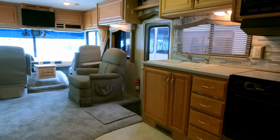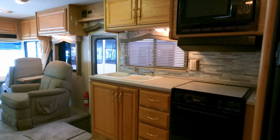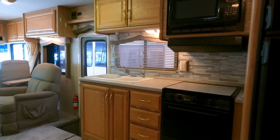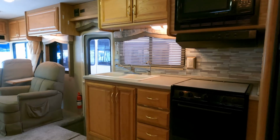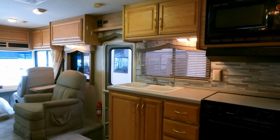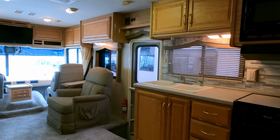I mean, I plug it up, everything works, generator fires up. I mean, it is what it is, guys. I'm not saying it's a brand new motorhome. You know, it was new back in 2001, but not now. But if you're looking for a decent used motorhome for a low price, this is actually not a bad option.